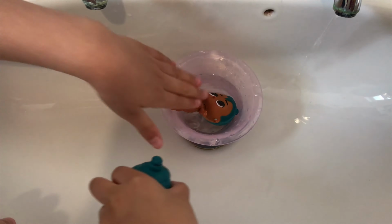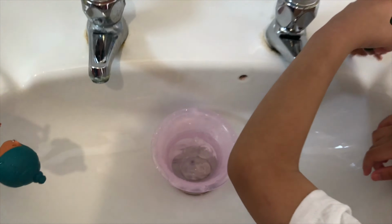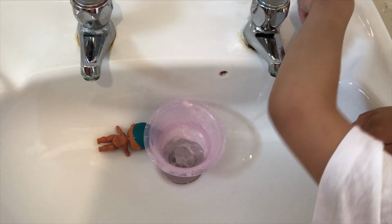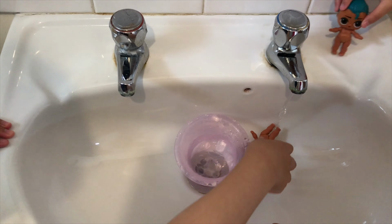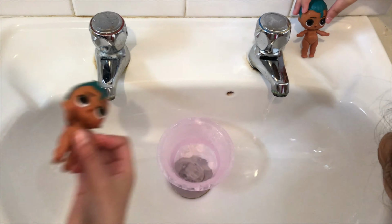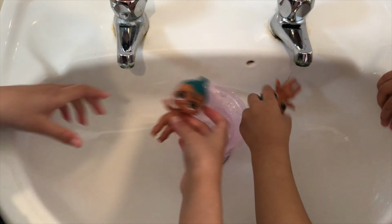Hi, Waddle. What are you doing? Splash, slide. Woo! Safiya! You splashed my shield! Woo! Bye!